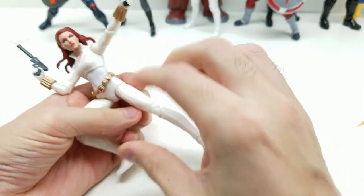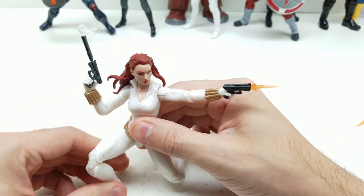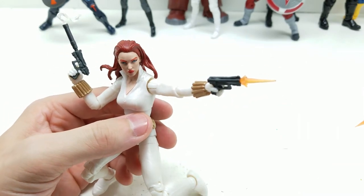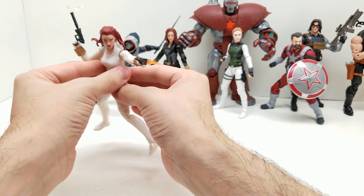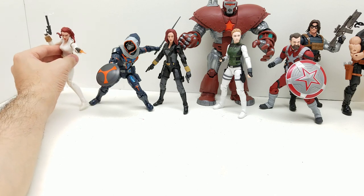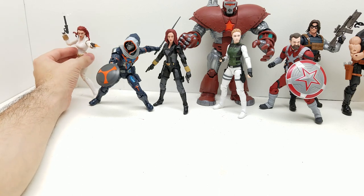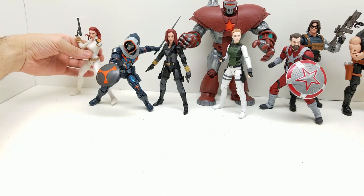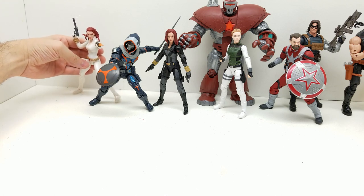So, let's see if I can, oops, a little crazy there. And so, anyway, let's get her one good pose and set her up. Okay, here we go. Look at that. Something simple and effective. Let's see if we can put her. Oop. Can get her to stand. Let me try to get her to stand. Here we are. Oh, why am I having so much trouble with this figure?